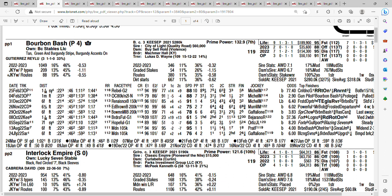Take a look at the 1 horse, Bourbon Bash, 15-1. His only win has been against maidens. Struggled against Graded Stakes company. Last time he did have a tough post. Finished 5th in the Rebel.